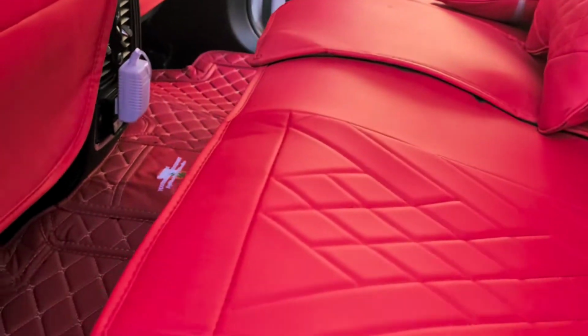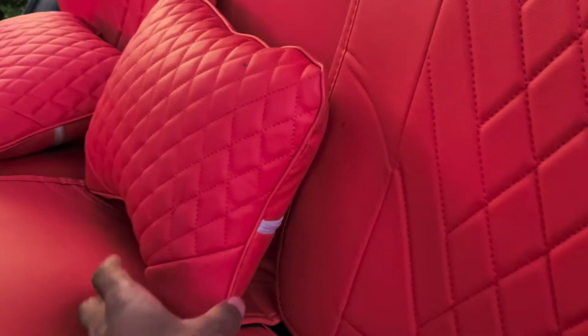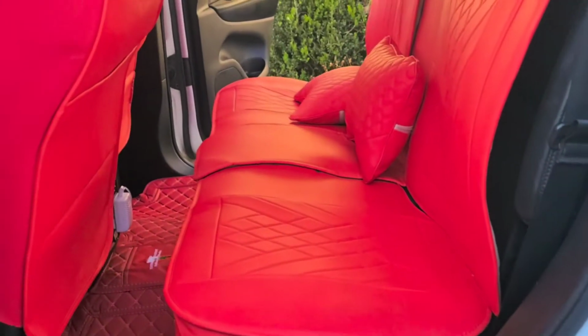Like, the floor mats, I love the floor mats. These are custom. I got my name on there and everything, and my YouTube. But I don't like the way this looks. This looks ridiculous. I'm gonna leave them on there just for a while. I'm gonna get some new ones because I hate this. It doesn't go into the seats very well. It's not the kind of look I like.